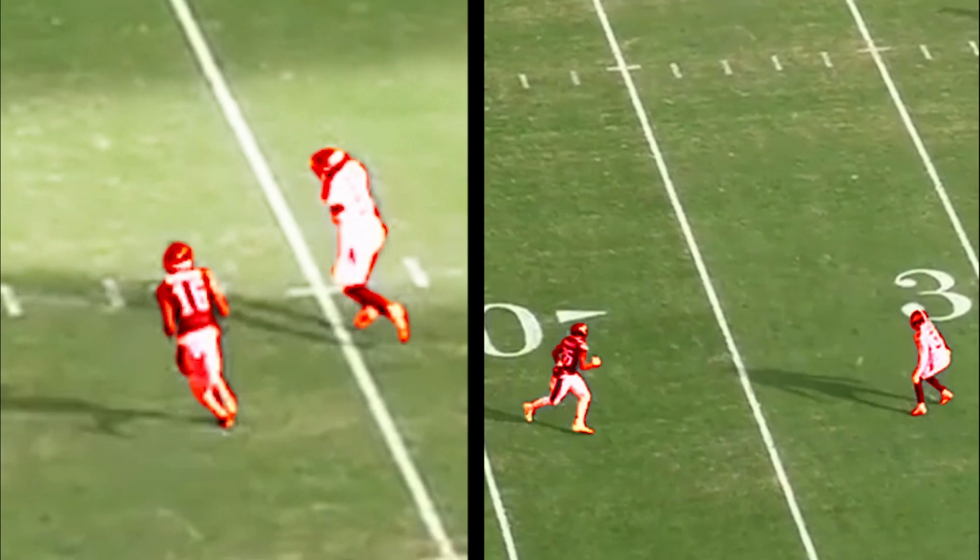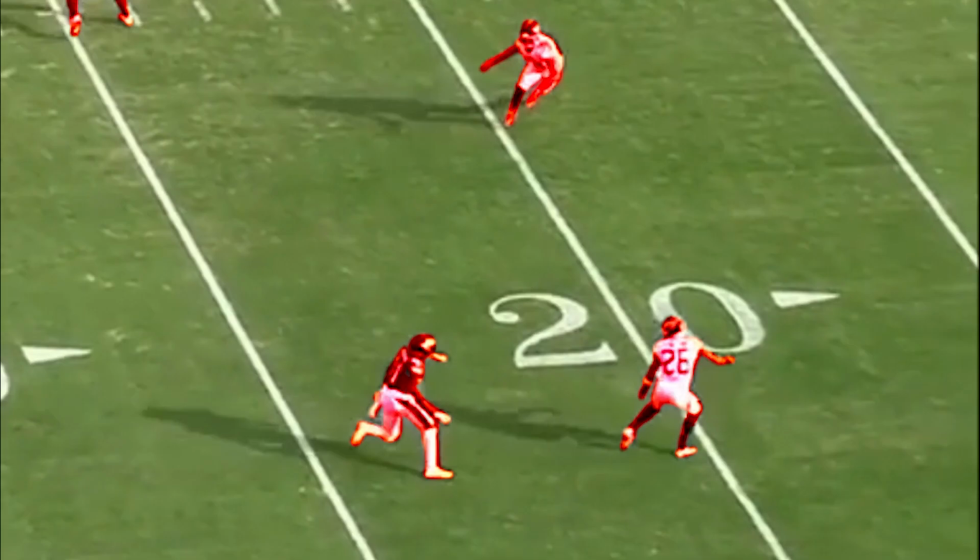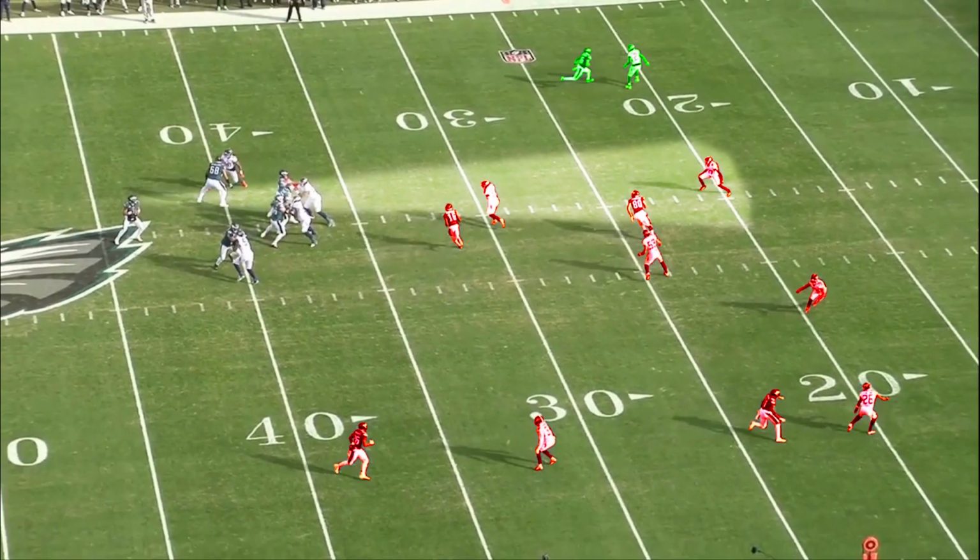Both of Hurts' underneath routes are taken away by defenders with leverage. AJ Brown is down the right sideline running a deep in-breaking route. He's drawing the other safety, so he's double teamed as well. That means the Titans have successfully double teamed the Eagles' number one receiver and their tight end. That's a win for the defense in theory.